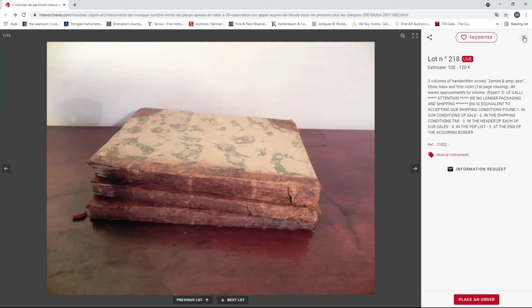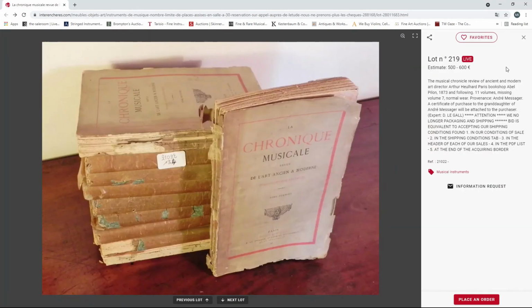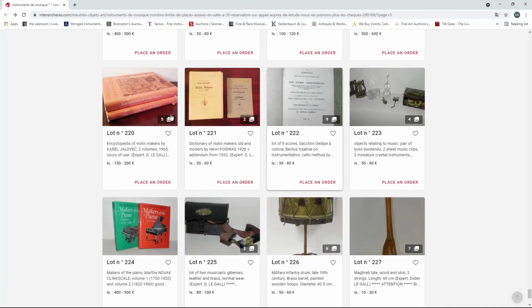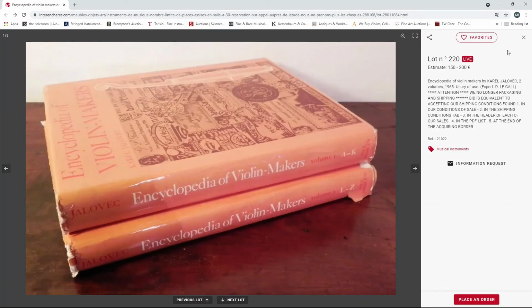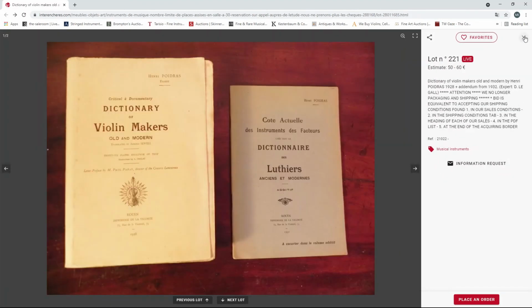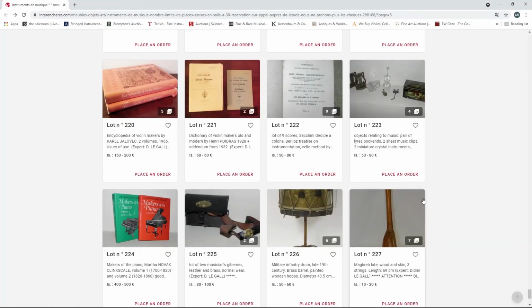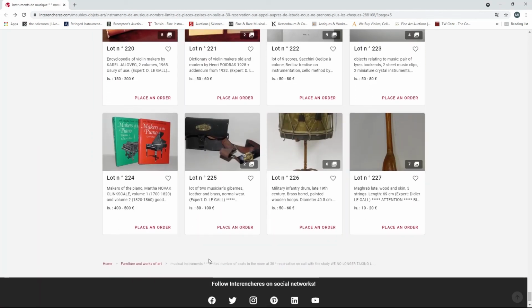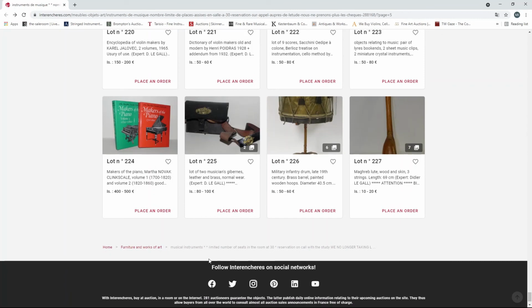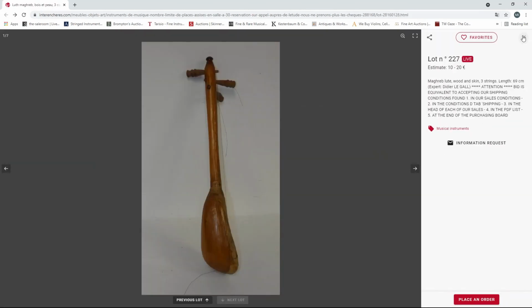3 volumes of scores, handwritten scores. Music Chronicles. Encyclopedia of Violin Makers by Jalovec. Dictionary of Violin Makers Old and New by Henri Poidras. Some scores. Objects relating to music. Makers of the Piano by Martha Novak Clinkscale. Lot of 2 musicians Gibbons. Military infantry drum, late 19th century. And a Maghreb lute.